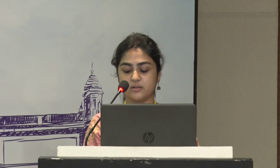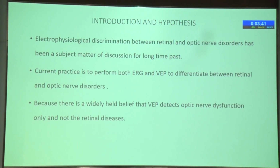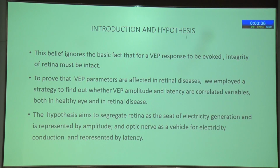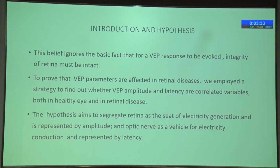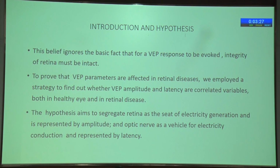Good afternoon, everyone. I'm Dr. Shreyoshri Ghosh, and under the guidance and innovation of Dr. Parthasarathi Roy, I'm here to present that VEP amplitude and latency are unrelated variables and that amplitude is reduced in retinal disease. There has been a huge discussion regarding retinal and optic nerve disorders and how we investigate them, in which ERG and VEP have been differentiated, where VEP is for optic nerve dysfunction and ERG for retina. This belief ignores the basic fact that for a VEP response to be evoked, the retina has to be intact. So to prove that VEP parameters are affected in retinal diseases as well, we have employed a strategy to find out whether the amplitude and latency are related or not, both in healthy eyes and in retinal disease patients.